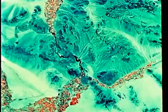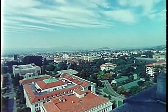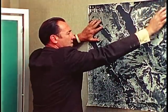We can map the world from space, and we can update the maps as the world changes. There is no end to the variety of ways space imagery may help us. Pioneer work in interpreting images obtained by remote sensing was carried out at the University of California at Berkeley. A leader among the pioneers, Professor Robert Caldwell.